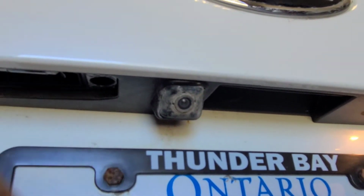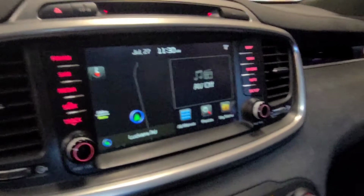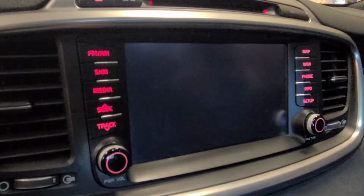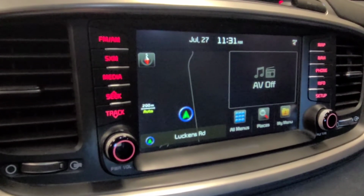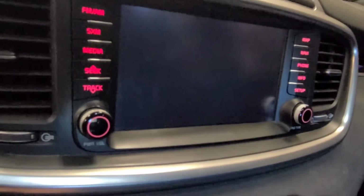Given the fact that the camera is in the lift gate, that means the wires have to flex wherever they attach to the body, and there could be a compromised wire. They said it was glitching, in other words, intermittent at first. Notice when I put it in reverse, the nav radio switches to a backup camera view, but no camera. I wonder if I can leave it in reverse.